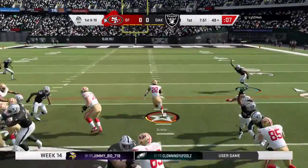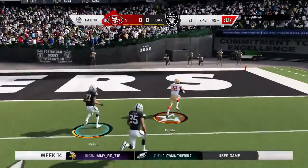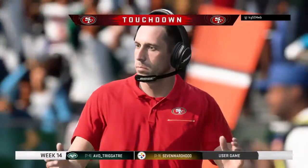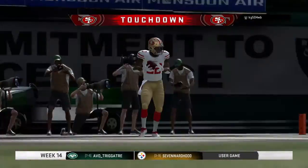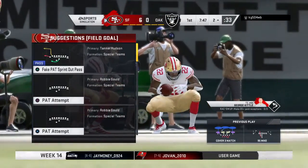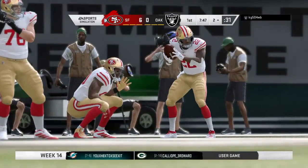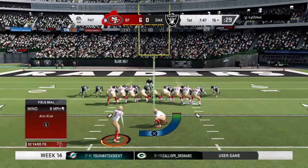Now the Georgia Southern man, it's Matt Breida. 20. And now off to the races, down the right side. Touchdown, 49ers. Matt Breida hitting double digits with his 10th touchdown of the season as his guys are able to strike first here in this opening quarter.